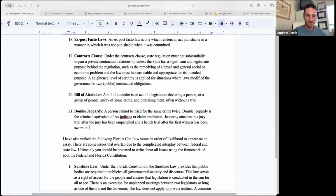Whatever. Double jeopardy. A person cannot be tried for the same crime twice. Double jeopardy is the criminal equivalent of res judicata or claim preclusion. Jeopardy attaches in a jury trial after the jury has been impaneled, and in a bench trial after the first witness has been sworn in.